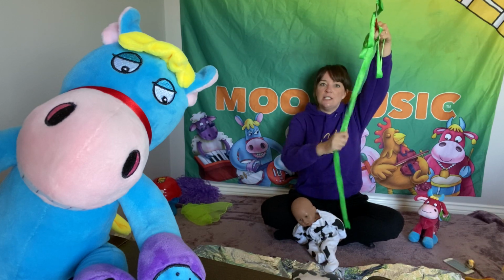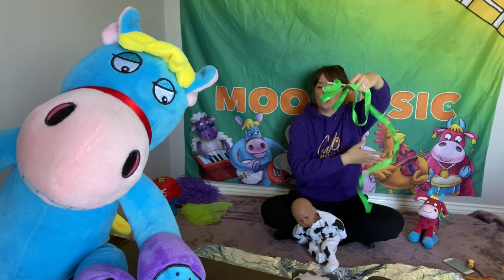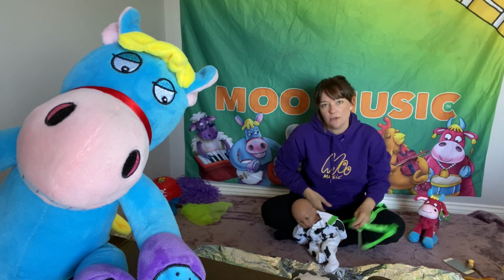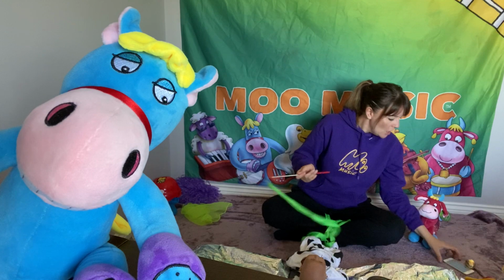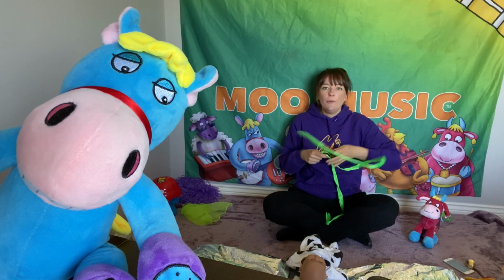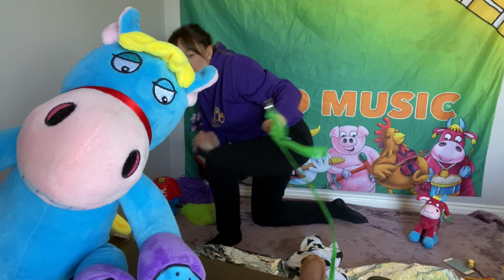They'll hopefully start stretching these hands out and trying to grab or swat the ribbon away. So we're thinking about their hand to eye coordination there. So lots going on with this simple little song as well. So if you're up for it, you can get on your feet and wiggle your ribbon.